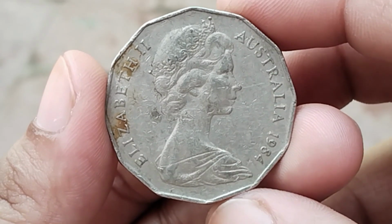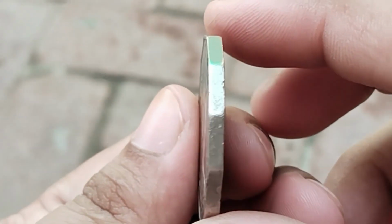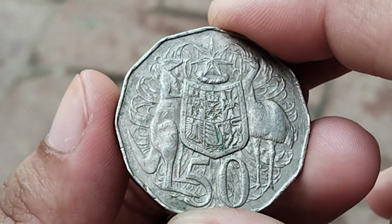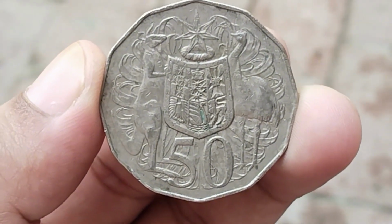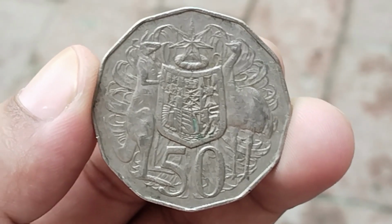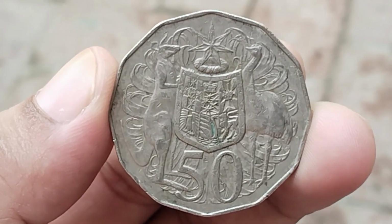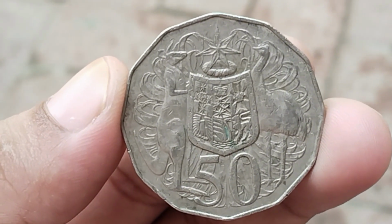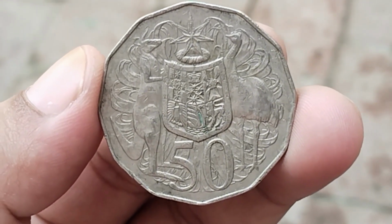To understand how much your 1984 50-cent coin could be worth, it's important to consider its condition. Coins are graded on a scale ranging from poor to mint state, with very good falling in the mid-range. Even in very good condition, if your coin has those rare features or minting errors, you could be looking at a big payday. Collectors and auctioneers are willing to pay top dollar for these unique variations.